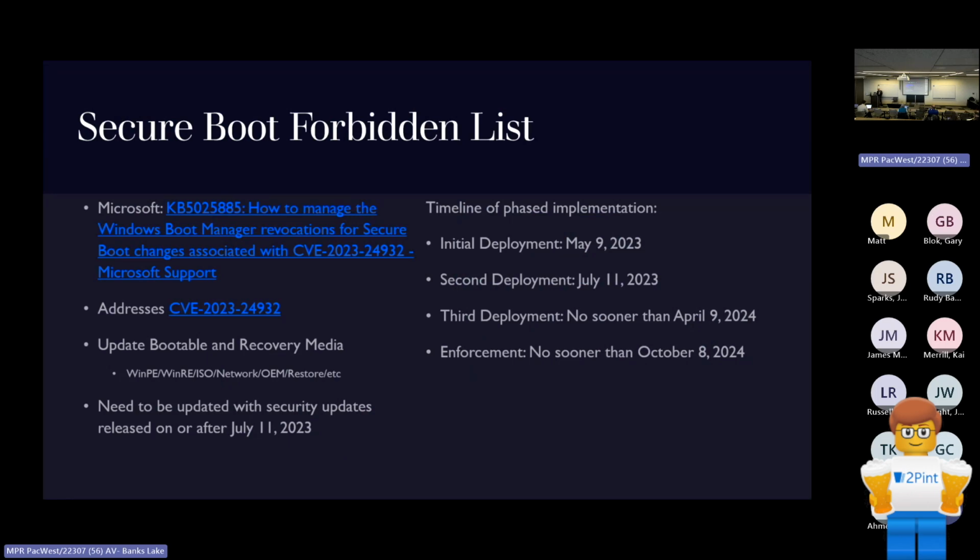What Microsoft has done is lay out a timeline. They initially started back in May, and you had to have an update. If you read the article, I think one date says May, and then another date says a patch after July. I would just go with the one after July. Now that we're into 2024, you should be clearly past those, and the newer stuff you're on should just work. Now what you have to do is update your boot media and any recovery media.